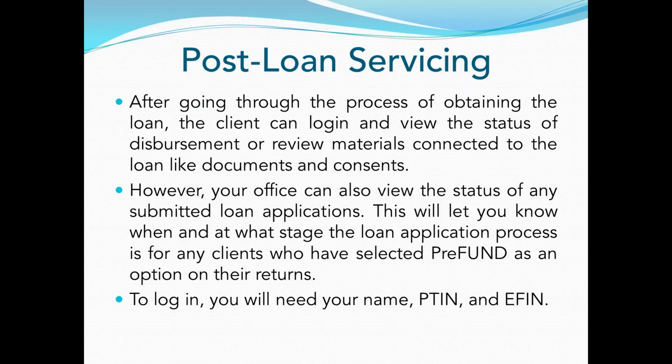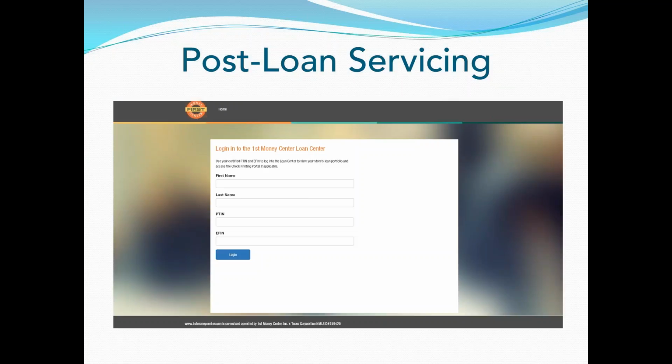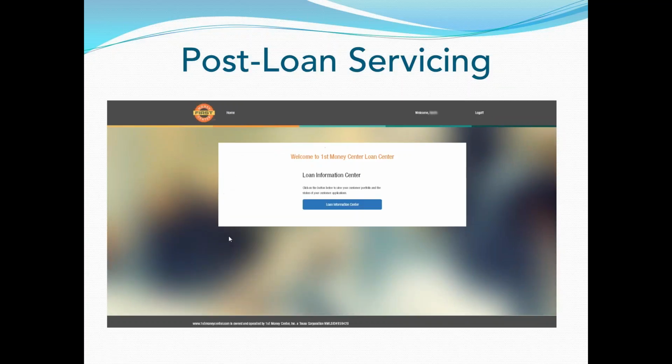And in order to do that, you're going to need your name, your PTIN, and your EFIN number. Anybody in here should be able to access it, should have the accounts already set up. And you can see this is the image that you're going to use in order to log into the Loan Center. We'll be providing information more about this in the future, but right now, when you do get to it, it'll essentially be name, PTIN, EFIN, and that will open up this window that says, hey, here's the Loan Information Center.